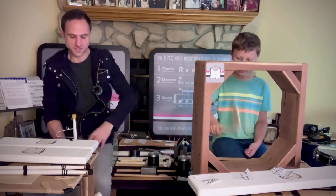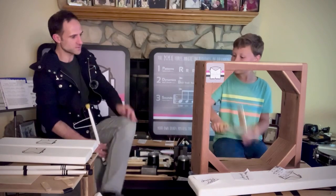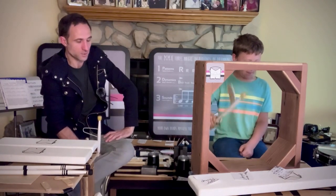I wish my teachers had taught me to breathe when I was a young child. No one taught me anything when I was a little kid. Taught me how to read quarter notes. That was about it.